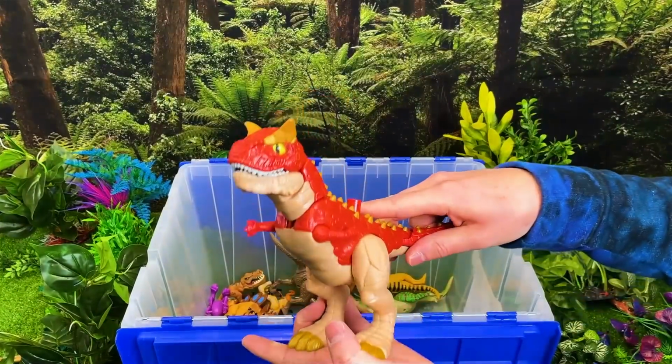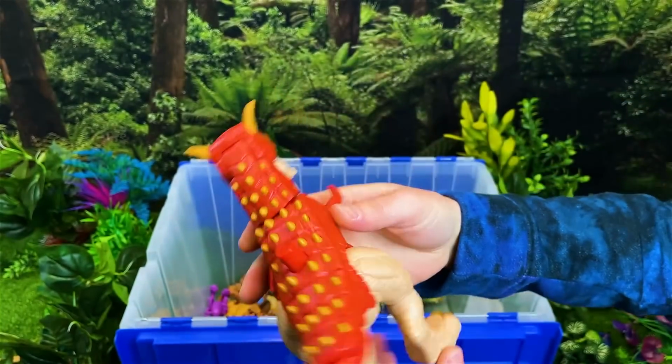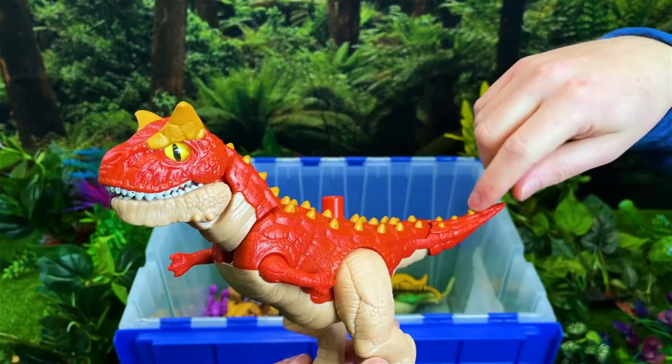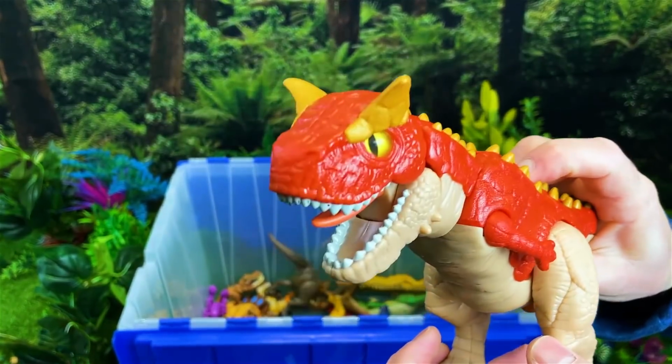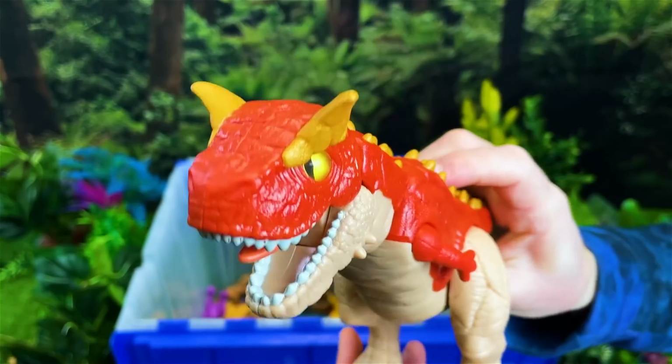Check out this super bright Carnotaurus. Look at those golden horns on its head, the golden spikes on its back, and that bright red color all over its body. Let's see what this action button does. All right, this is a chomping Carnotaurus.